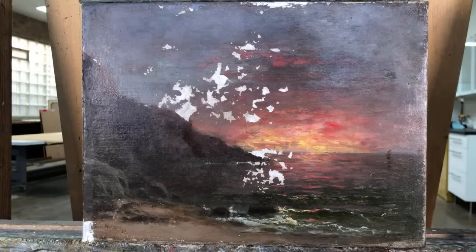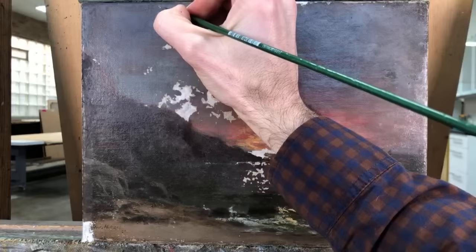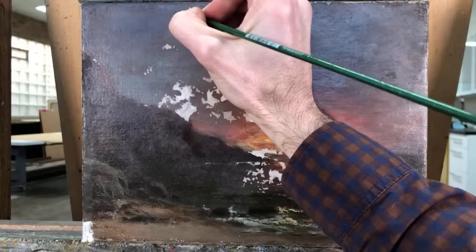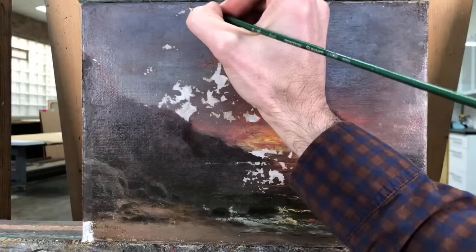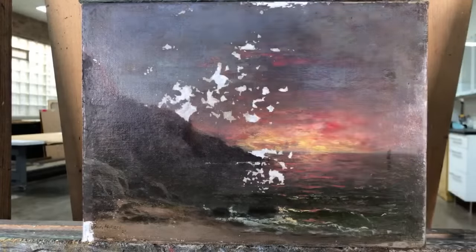How does conservation affect the value of a painting? Well, let's take a look at this painting. George Hetzel is a well-known painter. His paintings do sell pretty well on the market. And in its state when it came in, it was worth almost nothing. I'll post a photo of it on my Instagram stream, a before and after, after all this is done.